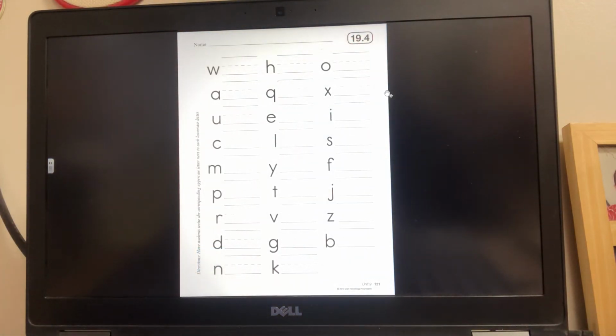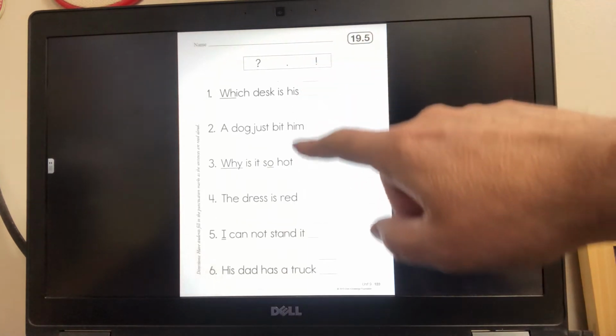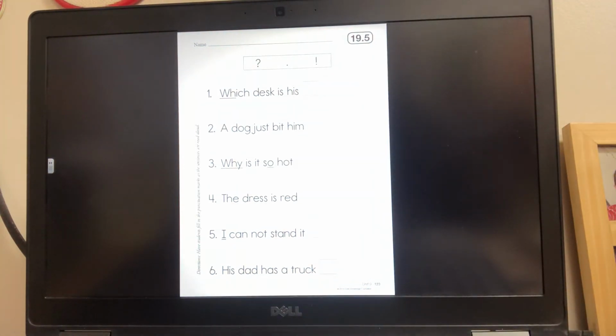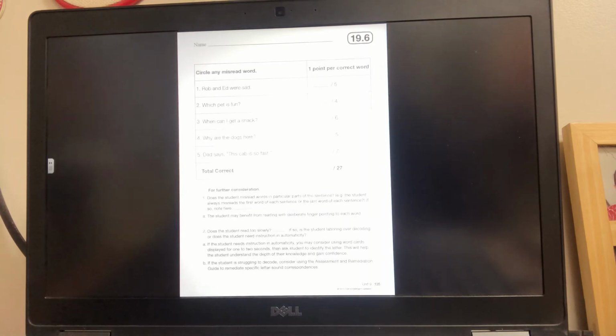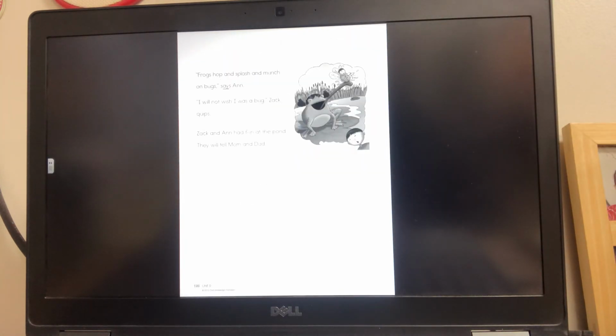Okay? Now, and then, yes, there's another worksheet. This is just like the other one where you have to read the sentence and put the period, question mark, or exclamation mark in. Nothing on the back. And then the last thing you guys get for today is the story Bug and Frog for you to practice reading front and back with that crazy picture.